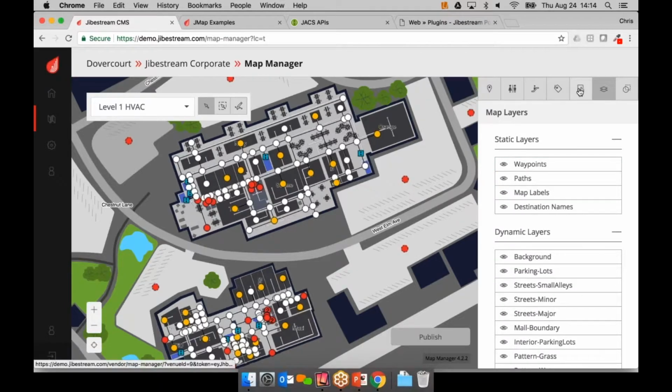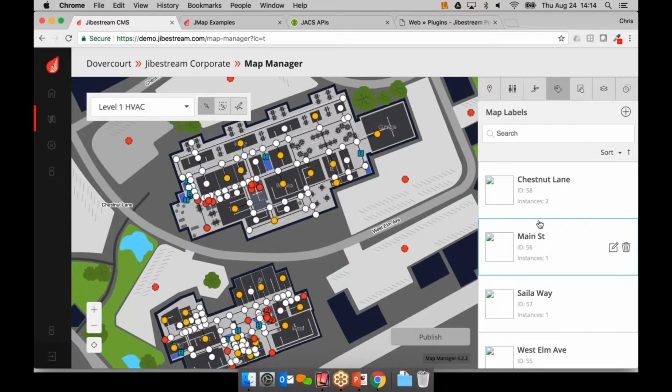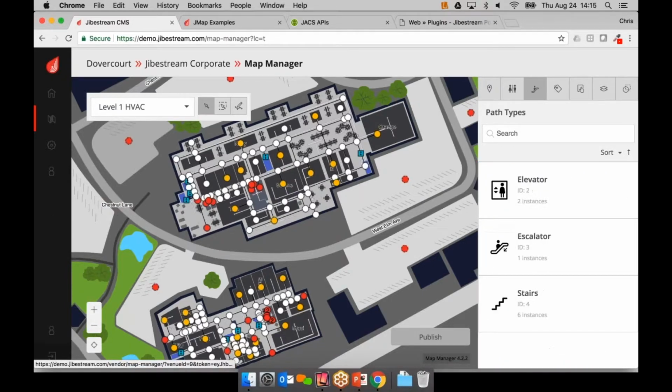And again, just to show you a couple of different things here. Things like adding labels. Everything in our system is dynamic. We generally don't burn things into the map. We want to make them so that they can rotate and zoom and be addressed individually. But in the case you did want to have a permanent label, this is where you'd manage that. So Chestnut Lane, and we can see that over here on a street. And then our people movers.